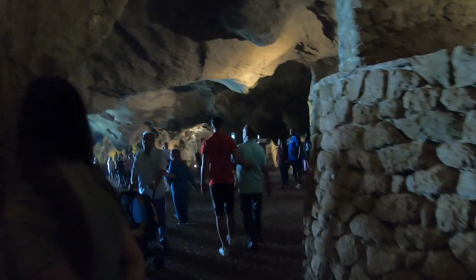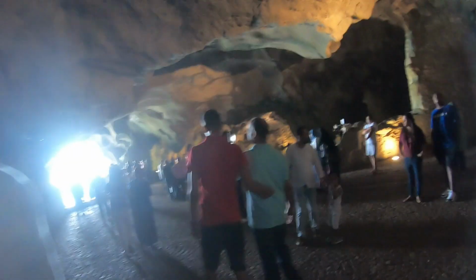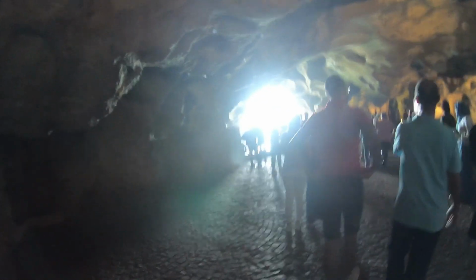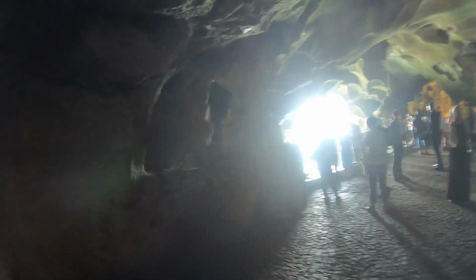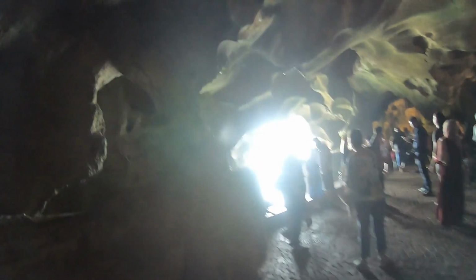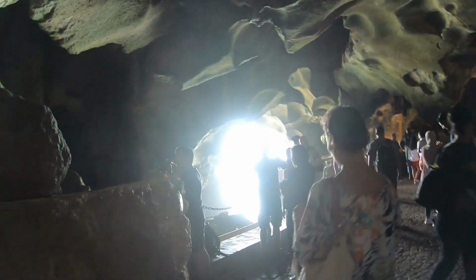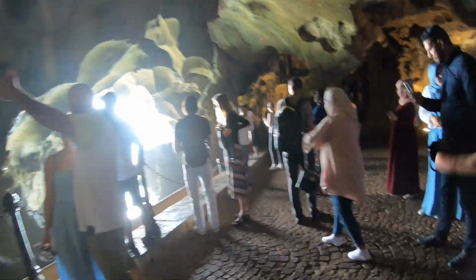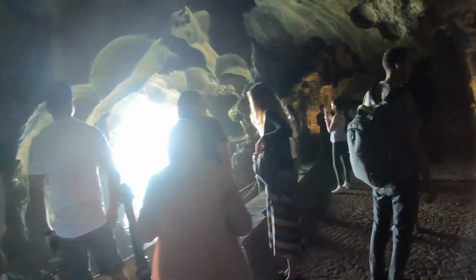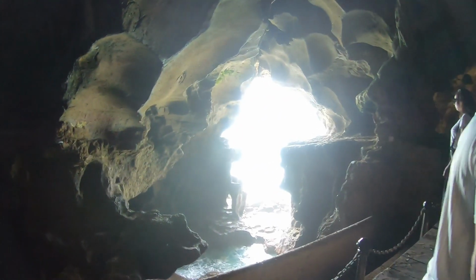One thing is that considering how hot it is outside, this cave is amazingly fresh. That is true, like all caves. And outside it's very humid also, and here it's not. Though we have the sea there, but it is a cave. Okay, one more time.